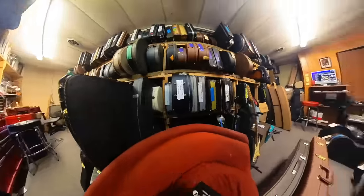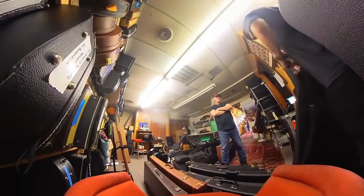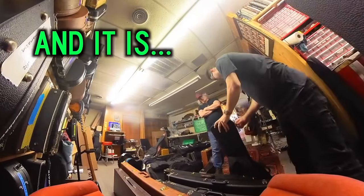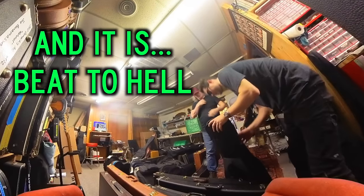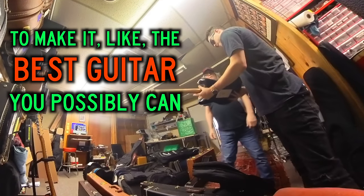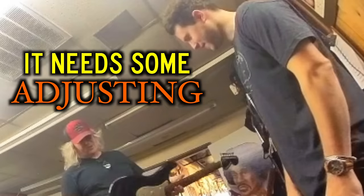Do we need to go through each one individually? Nah, man, I like what you do. I do have one special fun project. I found this guitar at this antique store next to Home Depot. And it's a Fender StarCaster. And it is beat to hell. But I'm just wondering what you'll do to it to make it the best guitar you possibly can. Yeah, it needs some adjusting.